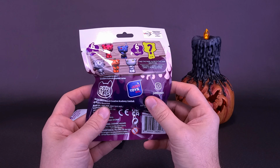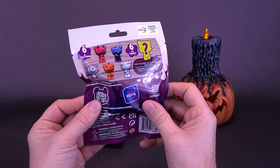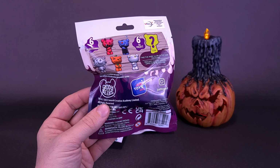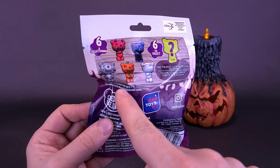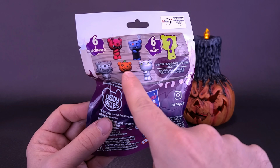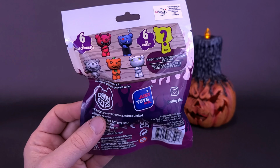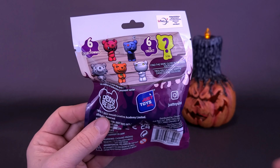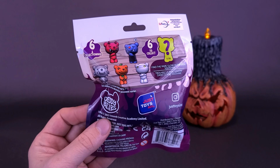By the way, on the back, this comes to us from Just Toys International. It doesn't necessarily say the names of all the Deddy Bears. In fact, it actually doesn't say any of the names of the Deddy Bears. I can tell you, though, the ones that I would be the most interested in is probably getting this one here and the Dracula teddy bear. There's something adorable about a teddy bear, whether he wants to suck your blood or not, that's dressed like Count Dracula. There's 6 to collect.